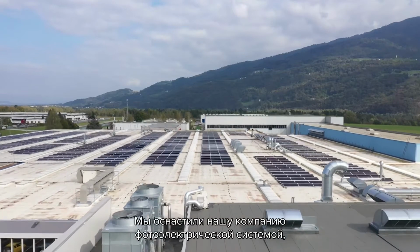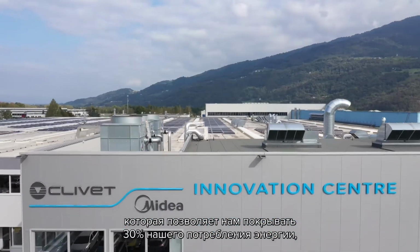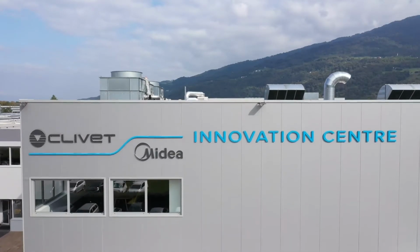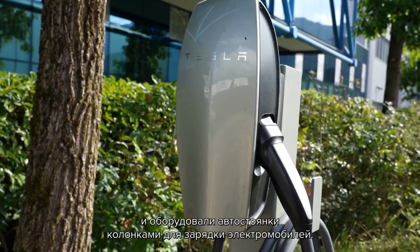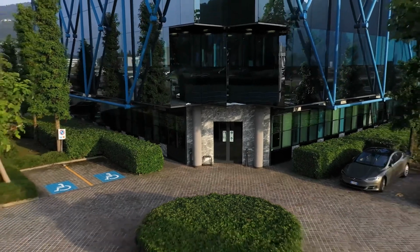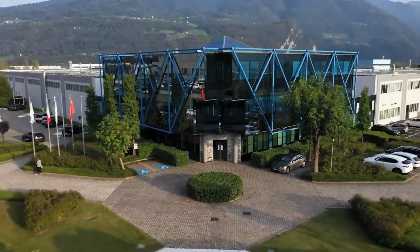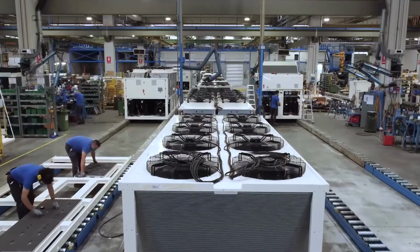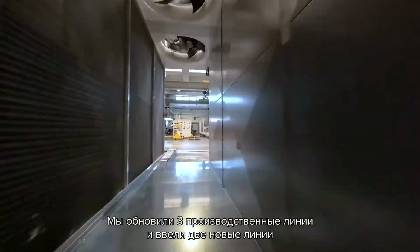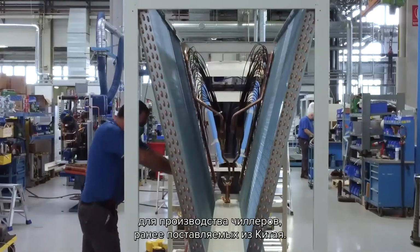We have equipped our company with a photovoltaic system that allows us to cover 30% of our energy consumption and equip the car parks with columns for charging electric cars. We have renewed 3 production lines and introduced 2 new lines for the construction of previous units made in China.